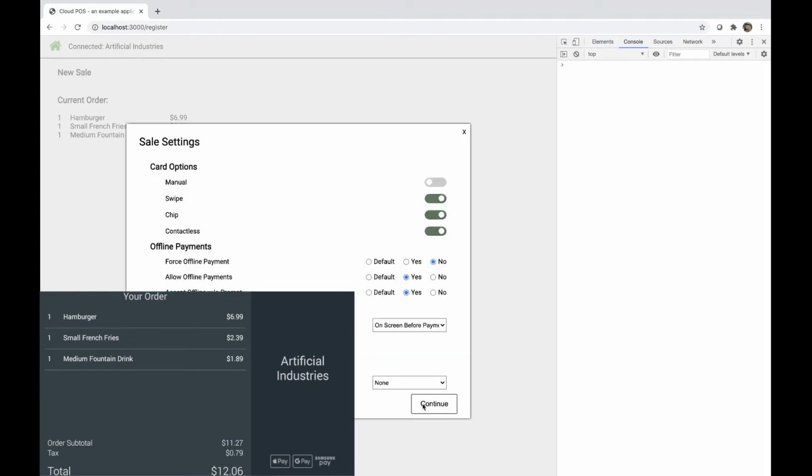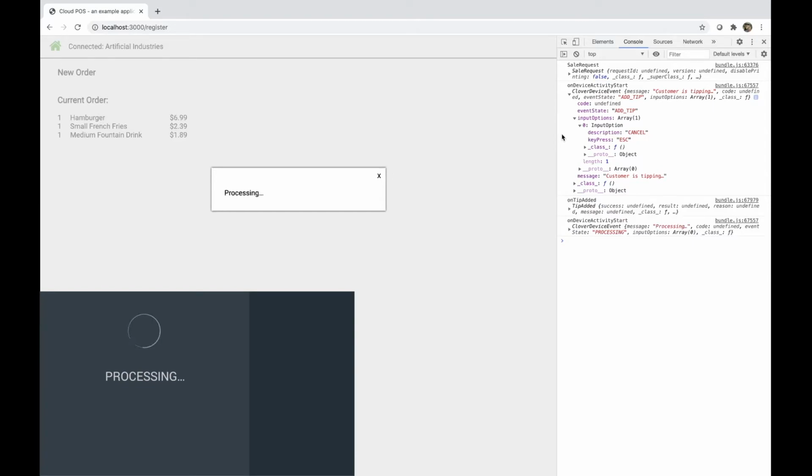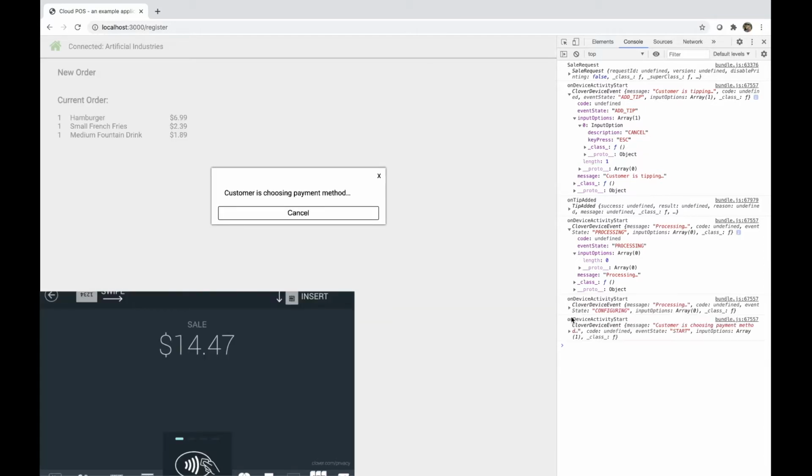Device states offer a general view of what the device is up to, but they still encompass multiple activities. For a detailed view of the transaction's current stage, you can follow along with onDeviceActivityStart and onDeviceActivityEnd. It can be good practice to let the merchant follow along too. You can use onDeviceActivityStart to surface activity information as you go. For example, when the customer reaches the tipping screen, onDeviceActivityStart will return the event state. In this case, add tip. A more detailed message, customer is tipping, and any input options this screen has, such as being able to cancel out of the screen. In this way, you can learn what you're waiting on customer for, and scope out whether you can exit out of the current process if need be.